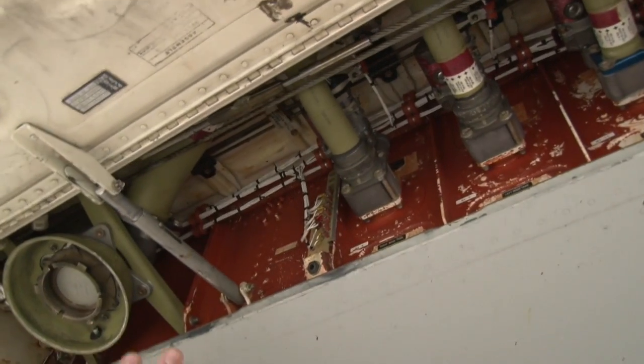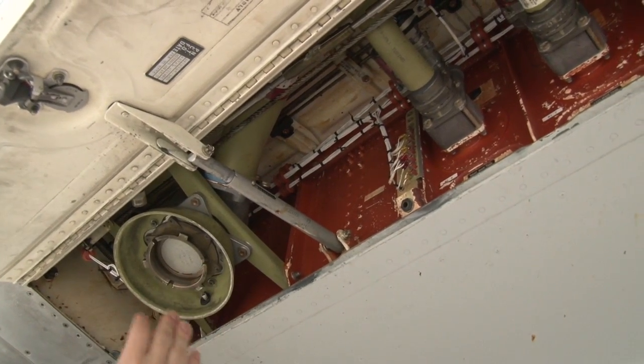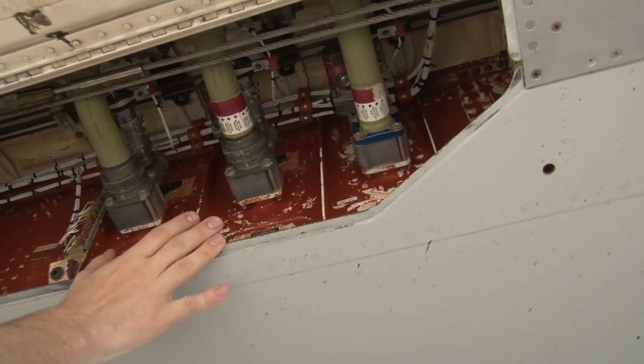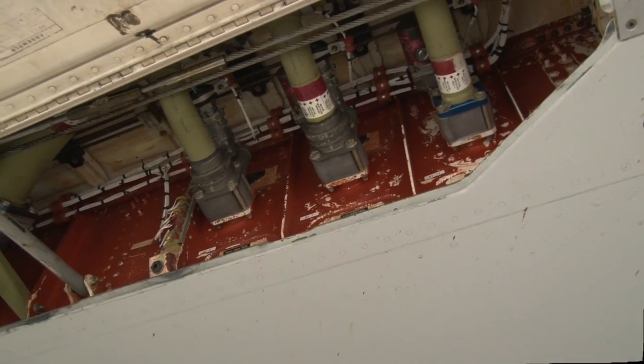So this is a refueling panel. In this part here, they would attach the actual refueling hose where the fuel goes inside. And these are the refueling valves, which are open to send fuel to the right main tank, the left main tank, and the center wing tank.